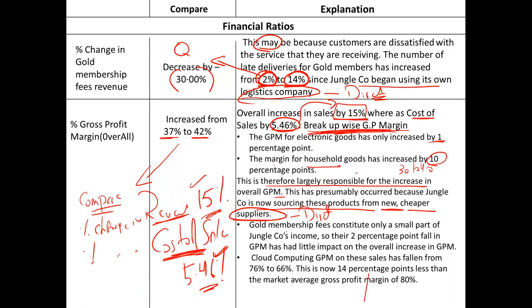Gold membership fee constitutes a small part of the company's income. A 2% decline in the gross profit margin has had little impact on the overall gross profit margin, because not a big impact this will bring. Cloud computing GP margin has also fallen from 76 to 66. These two actually are the reason for pushing the GP margin on a lower side.